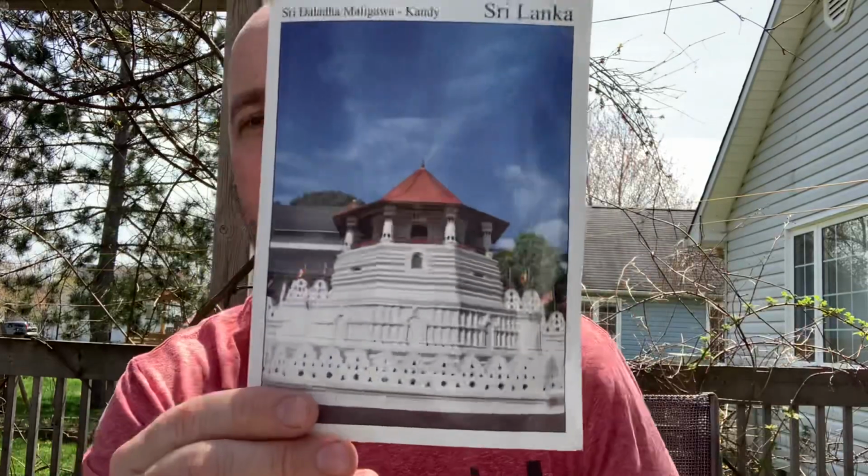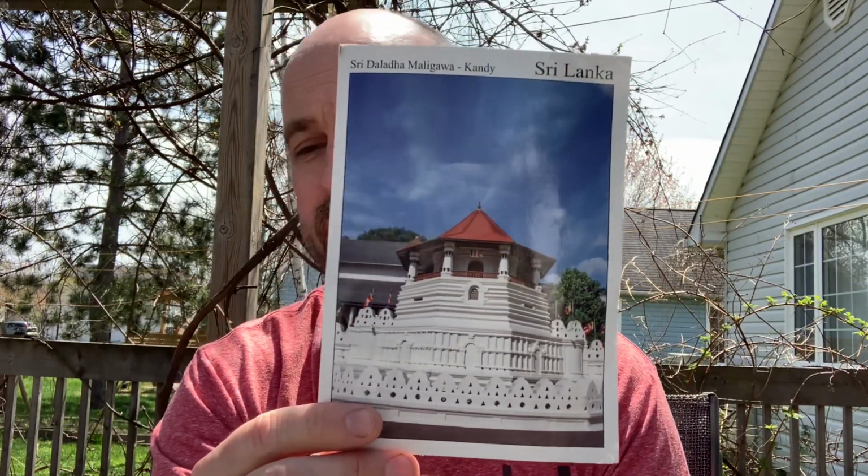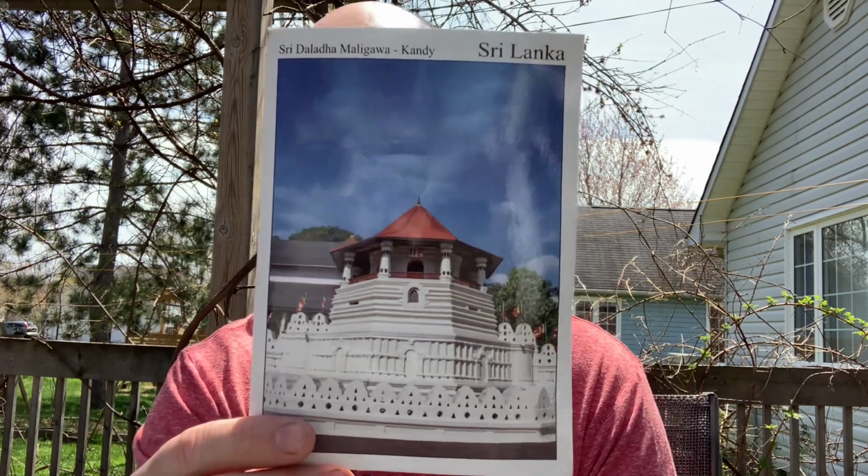Inside of this temple, they have the tooth relic, which is supposed to be a tooth of Buddha that you can go visit. So if you're in Sri Lanka and you see this temple, you can go see the tooth of Buddha. And they have other Buddhist ceremonies and things too that you can be a part of. So thank you so much for that postcard.